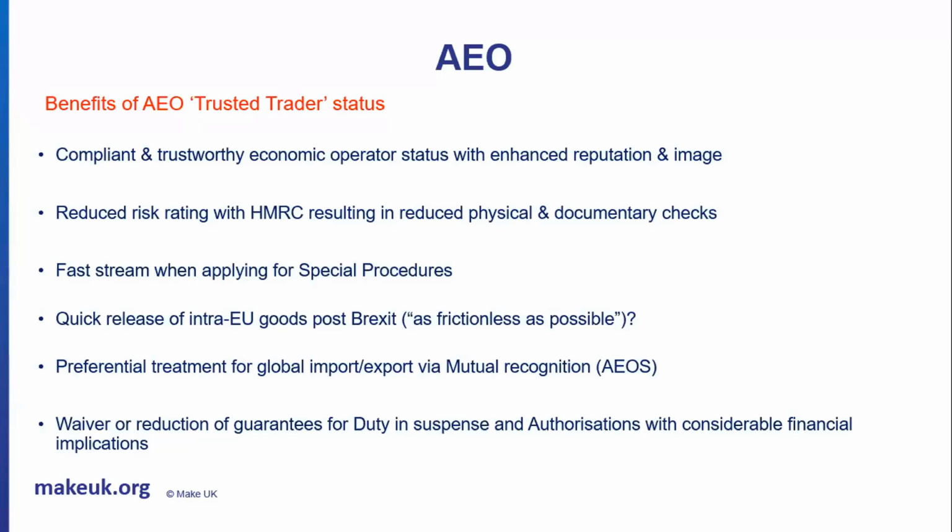You're a trusted trader, and that's what the mutual recognition agreements that are in place at the moment should actually afford to UK companies. So preferential treatment for global import and export under mutual recognition, but it's only for AEOS, the safety and security. But again, we're in a situation with regard to the mutual recognition of these different aspects of the different countries' customs authorities. We're in a little bit of a limbo until these things are signed off.